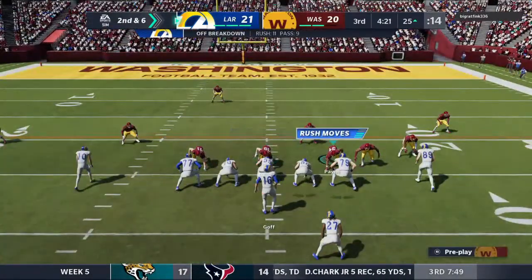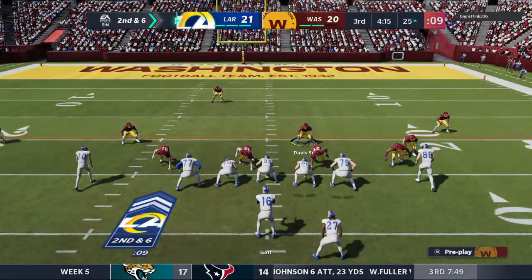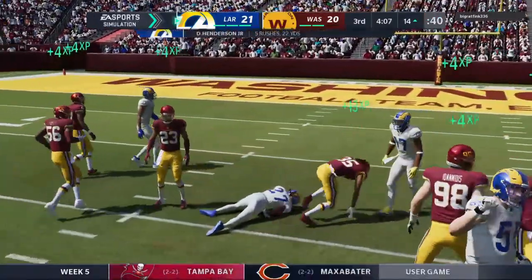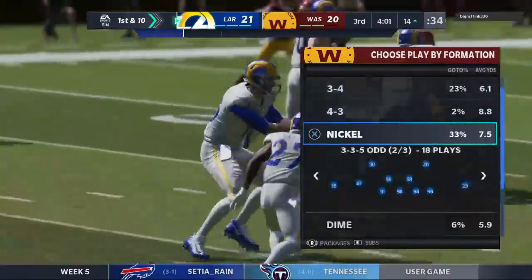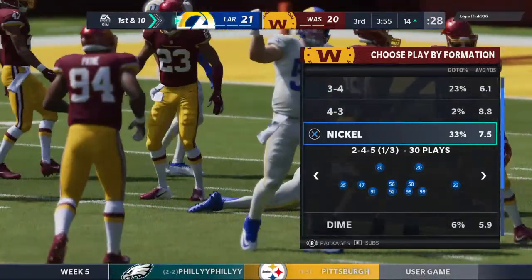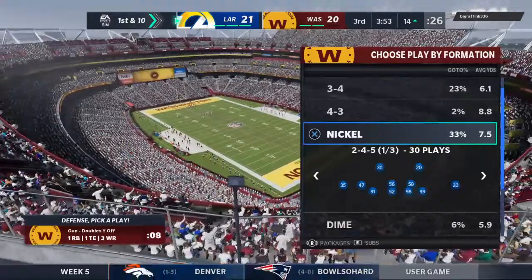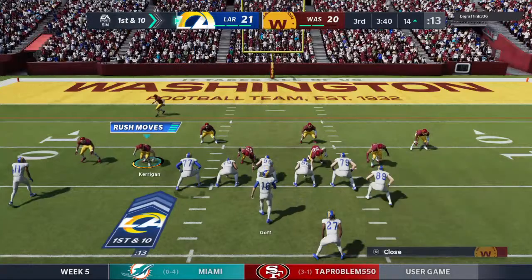From the 25, here's 2nd and 6. Again, it's Henderson, and they'll work it inside the 15-yard line before it's all said and done. 11 yards there, 1st down. That was good, tough running right up the middle. And if the defense can't penetrate and make him slow his pace or change direction, that's often the end result. Here's a 1st and 10 at the 14-yard line.